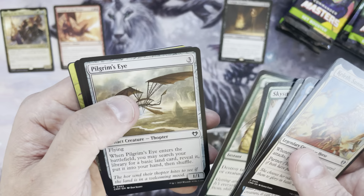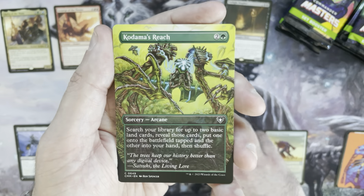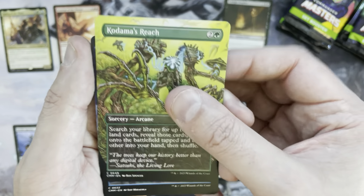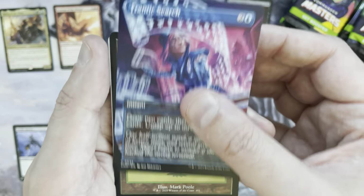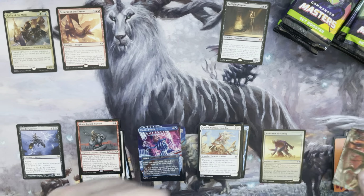So I think Ashnod's Altar is still about $4. Lightning Greaves is up there. That's still about a $5 card. Kodama's Reach, good borderless card. Frantic Search, second borderless card. And we've got our land and our sweet art card.